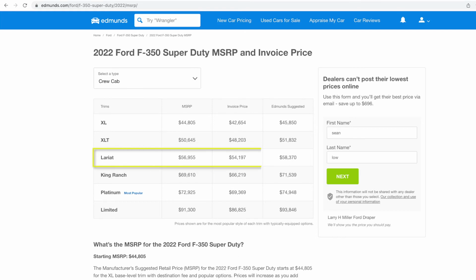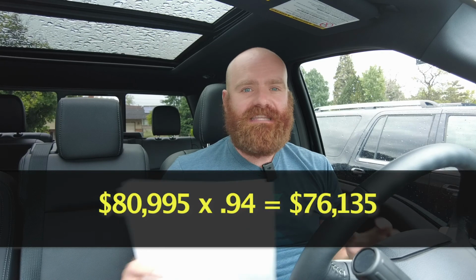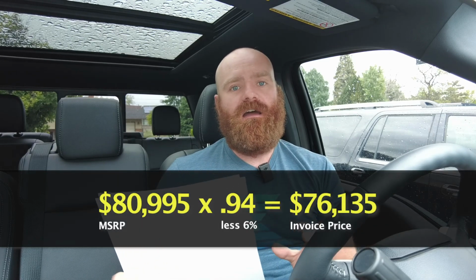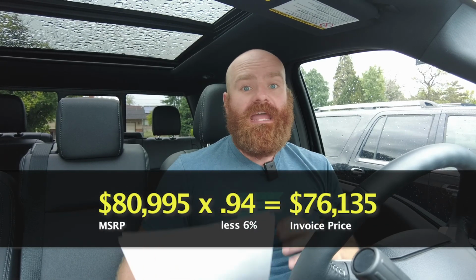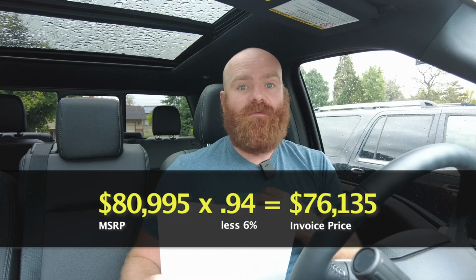I found out that the invoice for my truck was about 94% of the MSRP. So it's about a 6% savings right off the bat from MSRP to invoice. Again, that's not all manufacturers. That's just for the F350 that I was buying. For you, you're gonna have to do your research and figure out what the difference between MSRP and invoice is for your specific vehicle.